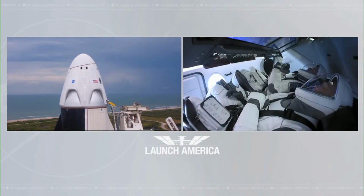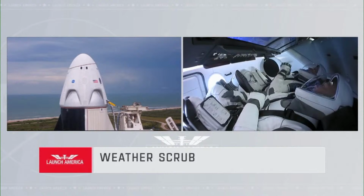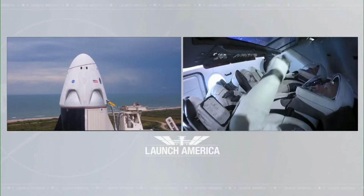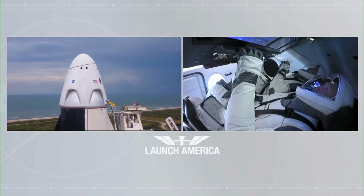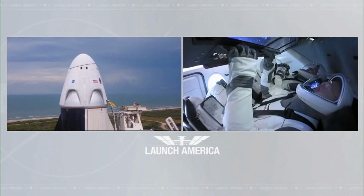If you're just now tuning in, we did not launch today. We did have a scrub because of weather, but as we were saying, we are looking forward to trying this again on Saturday. Our launch time on Saturday will be another instantaneous window, so we'll have to have the weather cooperate again. And that launch time will be at 3:22 p.m. Eastern. I think our last weather update put us at about 40% probability of violation. John, can you check me real quick? Yeah, Dan, what I saw coming out of the Air Force was 40% probability of violation, I believe.